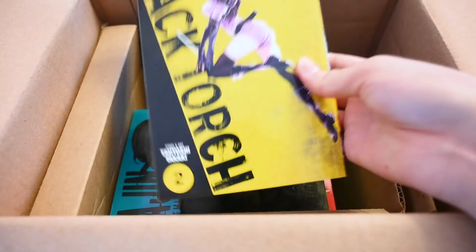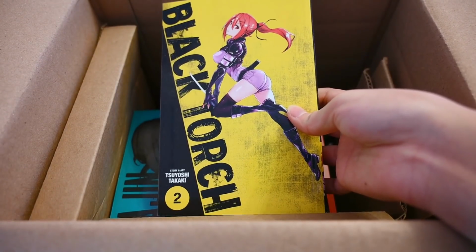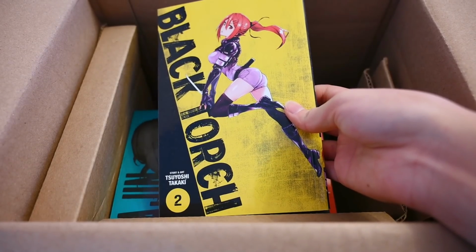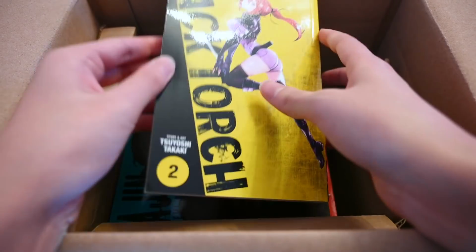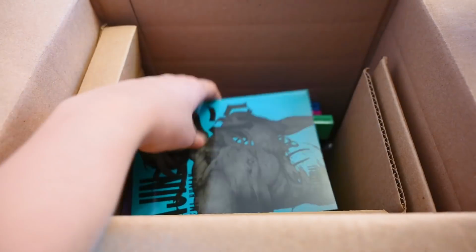And then next one here is volume 2. I'm really liking the primary colors here. We got blue and now we have yellow, and I know there's a red one somewhere, so yeah, love that. And dang, she got booty. Literally the first thing I noticed about this cover. And we'll just skip by Ajin real quick, get some more Black Torch.